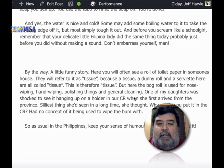One of my daughters, when she was about 10, when she first arrived here from the province, she was shocked to see a roll of tissue hanging on a holder in our CR. The silliest thing she'd seen in a long time, she thought. Why would you put it in the CR? Because she had no concept of it being used to wipe the bum with. So, as usual in the Philippines, keep your sense of humour. You're going to need it.